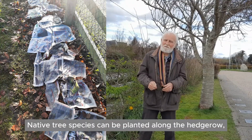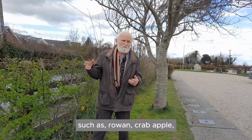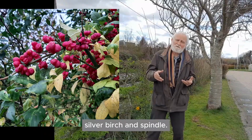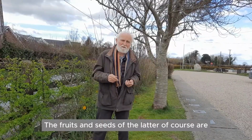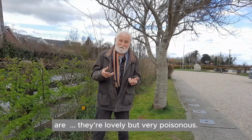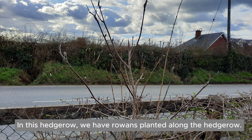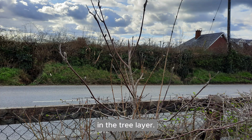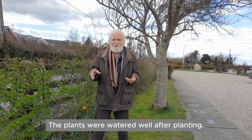A native tree species can be planted along the hedgerow, such as rowan, crabapple, silver birch and spindle. The fruits and seeds of the latter, of course, they're lovely but very poisonous. In this hedgerow we have rowans planted along the hedgerow in the tree layer. The plants were watered well after planting.